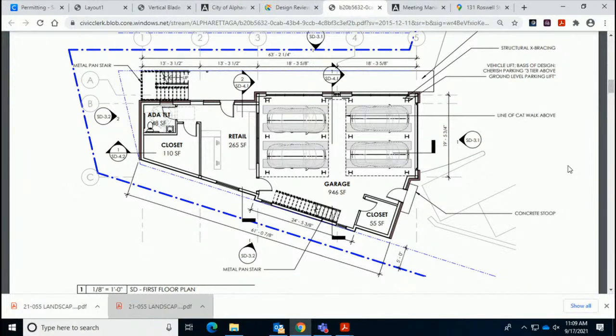I would like to make another motion on 119 Roswell Street that we approve the elevations and materials as presented today. End of motion. Second. Okay, we have a motion by Ms. Rocco, a second by Ms. Palmer. Elevations and materials as presented. As presented today, yes, and now is there some discussion on the motion?